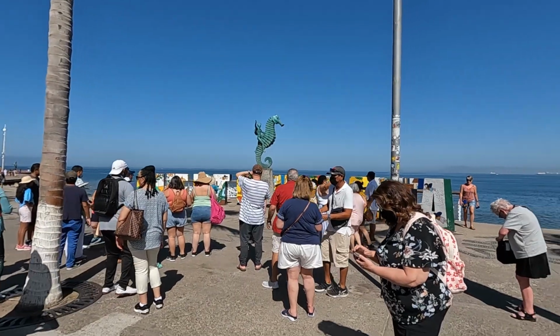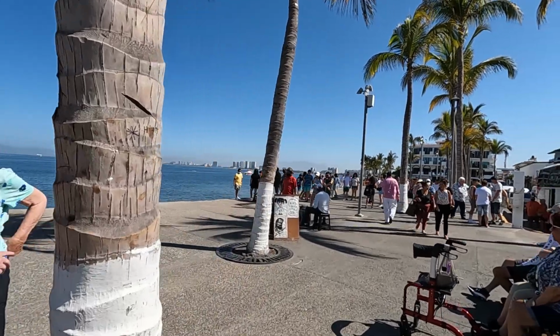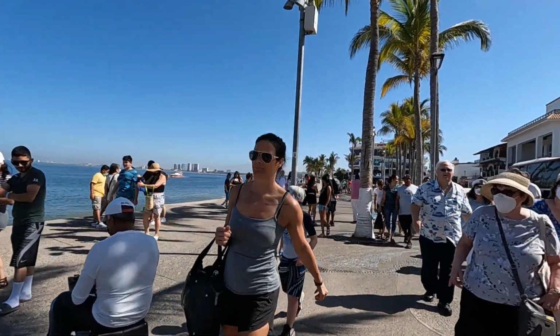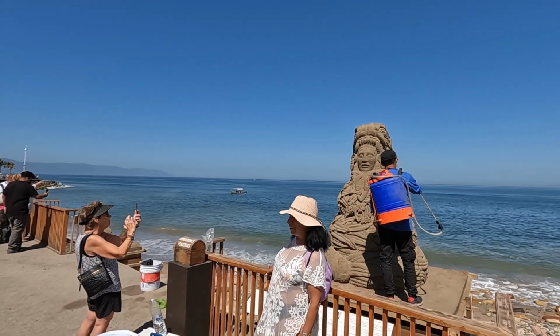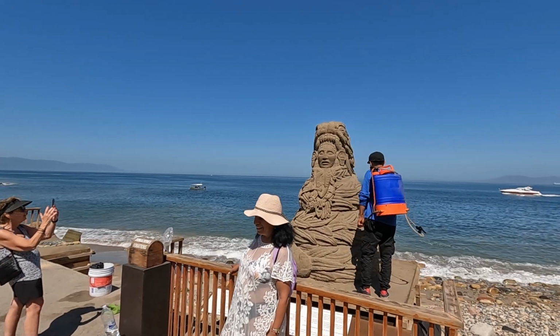After you get your picture taken with the Puerto Vallarta letter sign, you can keep walking along the beautiful waterfront Malecon pathway to find lots more examples of creative sculptures and artwork. Not too much further along, you'll find this cool sculpture crafted out of sand. I think he's keeping the sculpture wet so that it doesn't crumble under the sun.